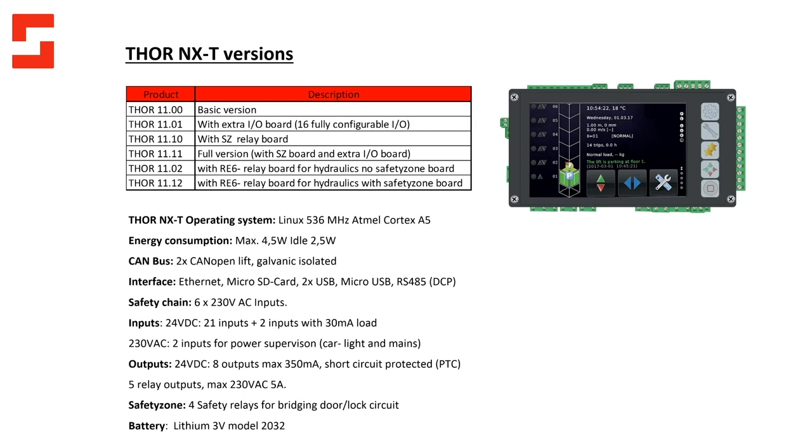And then we have the 11.11 version. It's the full version, as we name it. It's equipped with the IO board, extra IOs, 16 IOs, and the safety zone board. And in fact, that is the version that we sell the most up until today.